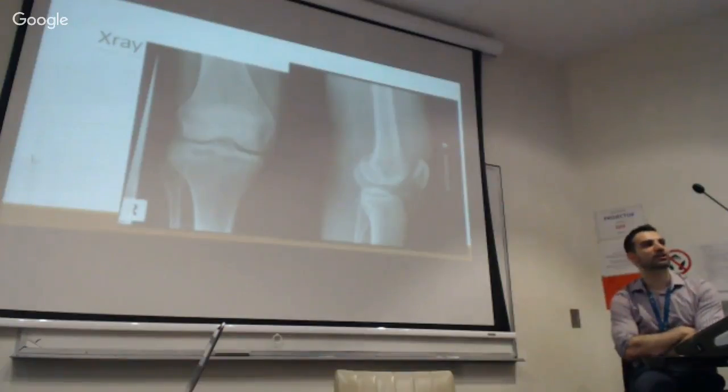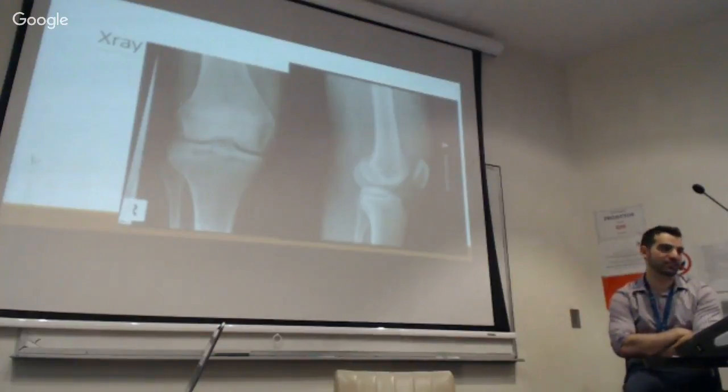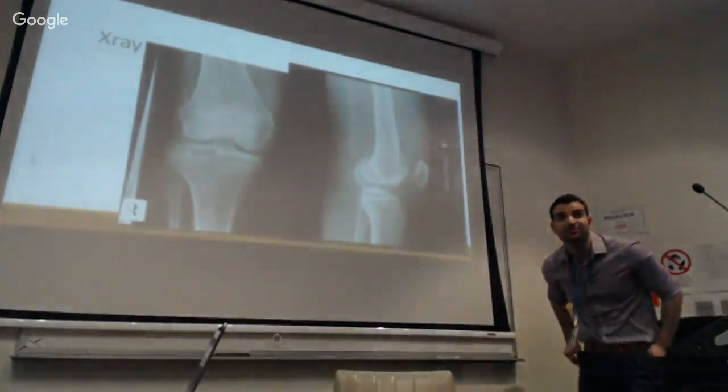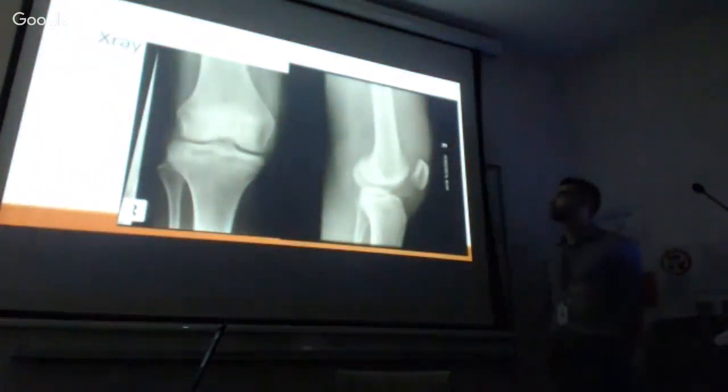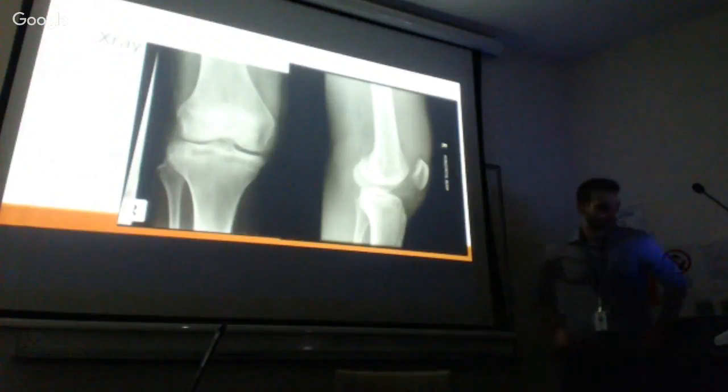Can you tell me if you see anything interesting on that x-ray? The AP and the lateral. Other than nothing really fat, I don't see anything. Does anyone else see anything on the lateral?